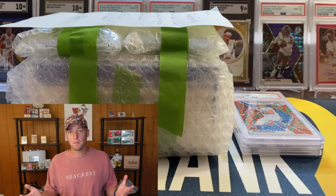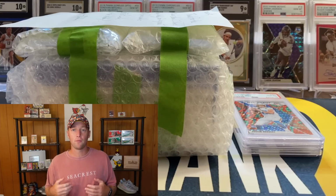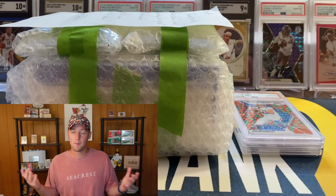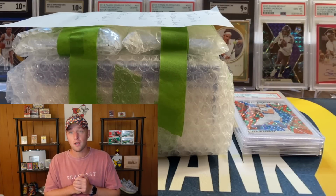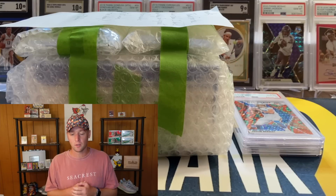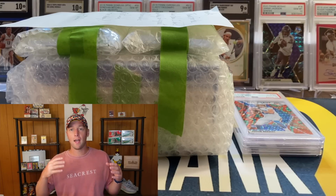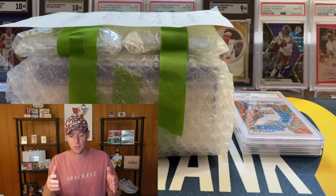So again, mine was a PSA 9. I figured I would throw it up for $1,500. This was on eBay, as well as, I showed it in that reveal and said, if you're interested, let me know. So someone did actually hit me up and we were able to work out a deal. So I'm going to show you guys all of those, talk about the details and what I got here in a second, which is packaged up.